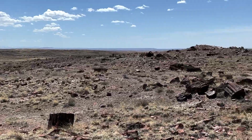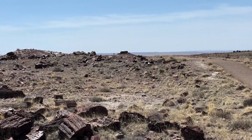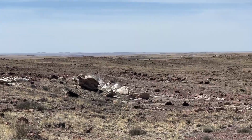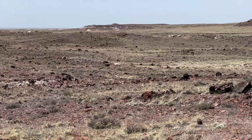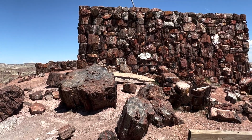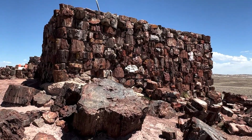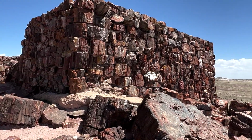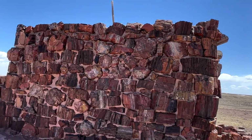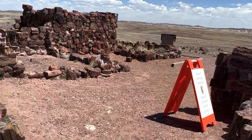We're hiking out to the Agate House, which is there in the distance. I think we can see it right there. A lot of petrified wood in this desert. It is beautiful. There's so many colors in the petrified wood. It was a pretty big structure at one time.